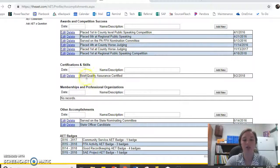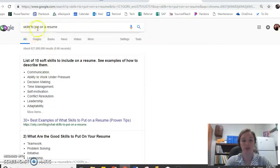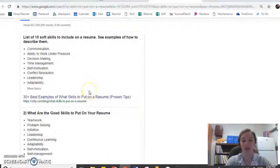Certifications and skills. She was beef quality assured. We did that in class together. But if you have any other certifications, if you have gone through another program, or if you know that you're certified in another area, put those in. Skills is very broad. I looked up some ideas. You can see I put skills to put on a resume here because really, you can put so many things. I tell people you can put that you're really good at technology, that you're really good with Word, you're good with iPads. So here's a little bit more broad.